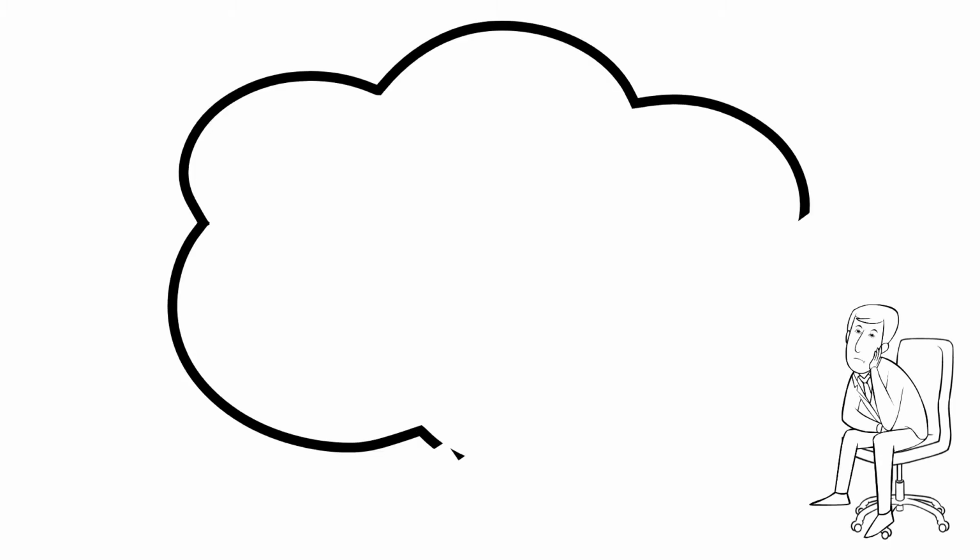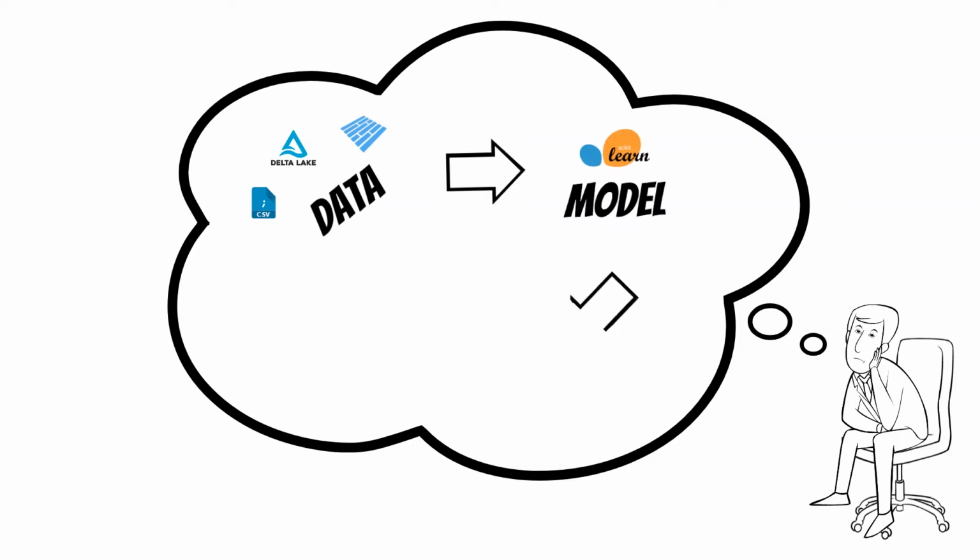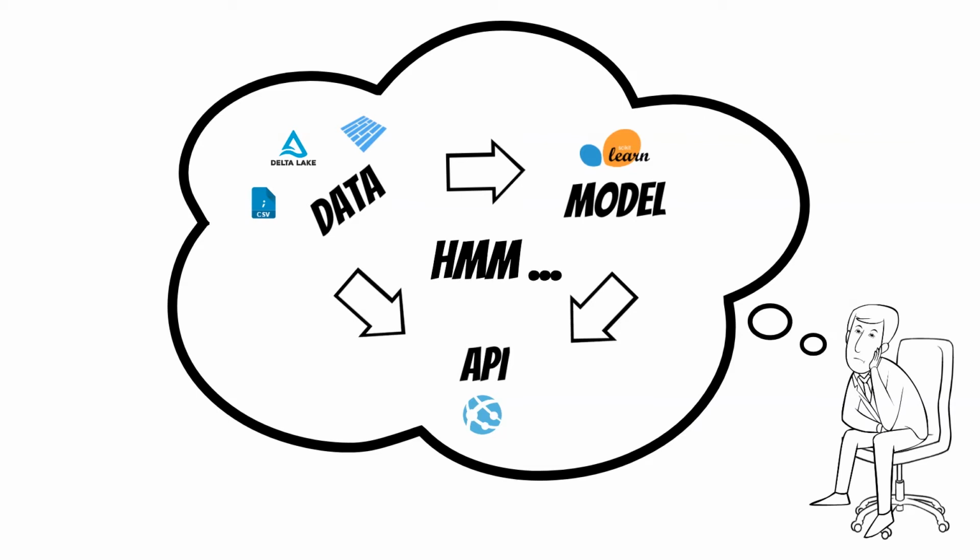Suppose our data science team wants to build a machine learning solution. They have multiple data sources: DataLake, parquet file, and CSV file. They want to train the model using scikit-learn and deploy it as a microservice, which of course will also need access to the features.